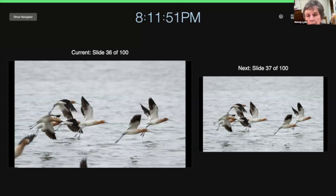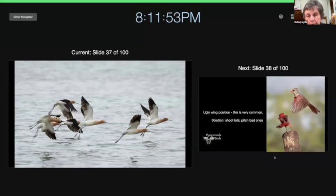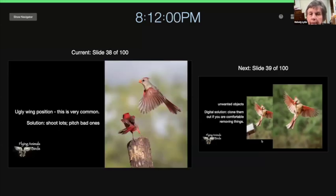Here's one. See the awkward bird in the bottom? See how much better it is? Here's what I think. That's what I think. In-flight photos, wing position's very important. In any series of flight shots, there'll be some with what I think is an ugly wing position. I know some people like this one. This is not my favorite wing position. I'd rather see wing up, or maybe further straight out in front. Just shoot lots, pitch the bad ones.